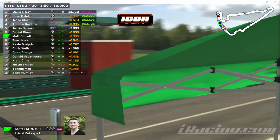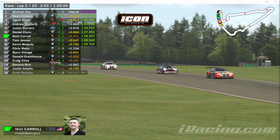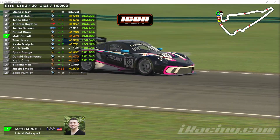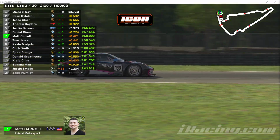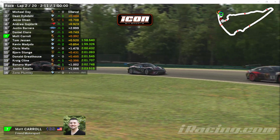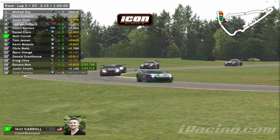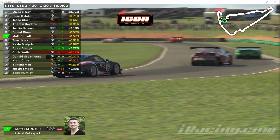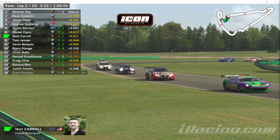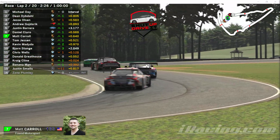Michael Day has thrown in the fastest time so far, of course, at the first full lap of 151.8 as everyone is moving through. So it was easy enough for Justin to make sure he stayed right back on track as things started changing just a little bit. There is Daniel that was up there too, getting a lot of pressure from Matt Carroll, as you can see in our picture right through here, followed by the 2 Martin Sports Car Club guys of Kevin Medina and Tom Jessen.